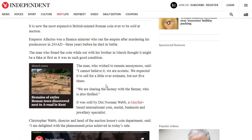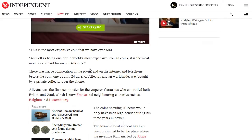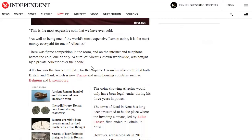It was sold by Dix Noonan Webb, a Mayfair-based international coin, medal, banknote and jewelry specialist. Christopher Webb, director and head of the auction house's coin department, said, "I am delighted with the phenomenal price achieved in today's sale. This is the most expensive coin that we have ever sold. As well as being one of the most expensive Roman coins, it is the most money ever paid for one of Electus." There was fierce competition in the room and on the internet and telephone. The coin, one of only 24 aurei of Electus known worldwide, was bought by a private collector over the phone.